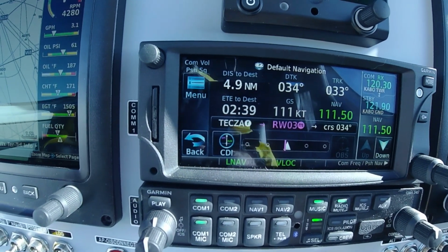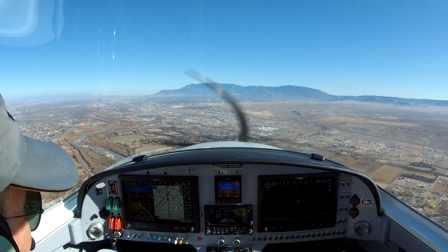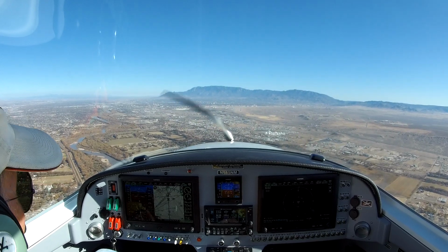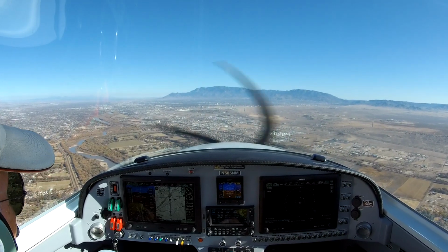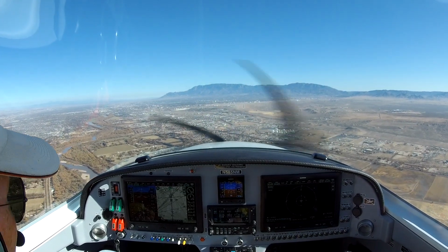Alright, we'll go down to 3,800 RPM. And contact ground point 9. 93 knots, slowing to 92. And we'll take the autopilot off when we hit minimums.